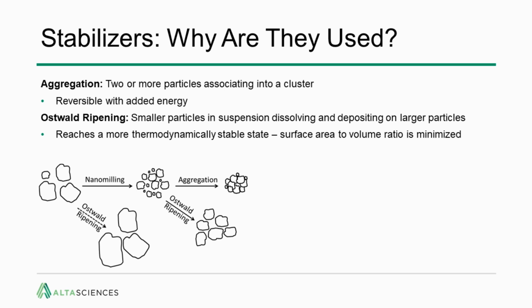There's also a second process called Ostwald ripening. This is where smaller particles in suspensions dissolve and deposit onto larger particles. Remember that although you have a saturated solution with particles suspended, it's still an active situation where a drug is dissolving and reprecipitating during both milling and during storage. So Ostwald ripening is a serious problem that can, even within small increments of time, within hours of milling or long-term storage, affect the stability of these drug particles.